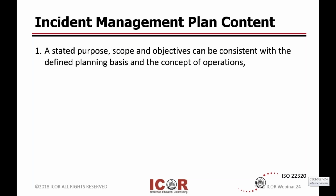So let's take a look next at incident management plan content. Some of this, I hope, is redundant for you, and it's something that you're saying, yes, I understand that. Yes, we already do that. That's really my hope for most of this plan content. And as a takeaway, if there's something in here that you're not doing, you can look to improve your incident management or your incident response plan.